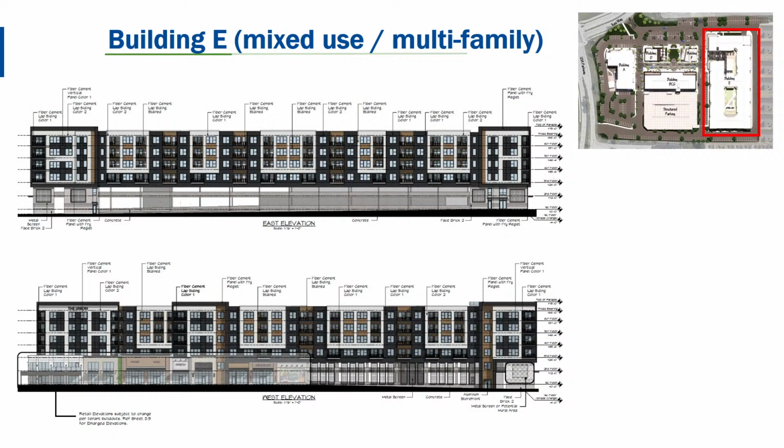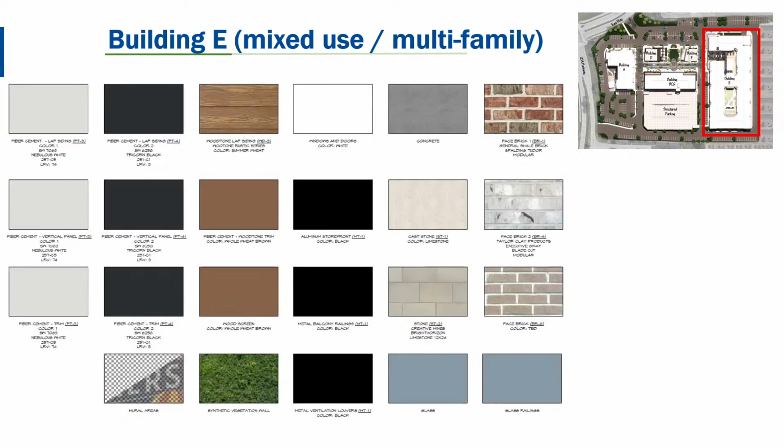And then we move into the back half of the development, which is adjacent to the structured parking, which is exposed parking deck, but screening is included on there. It's a very large building, so you can see here multiple different fiber cement board and stone materials, as well as the synthetic vegetation wall that they've included.